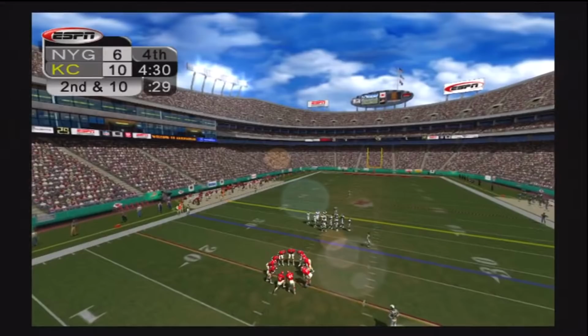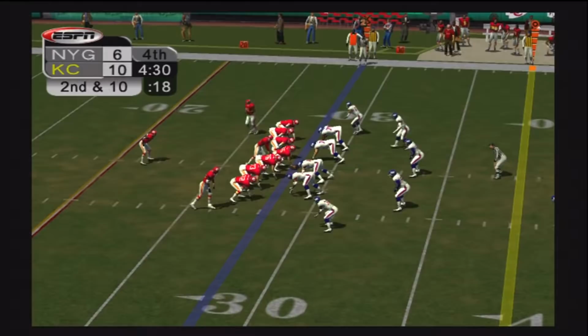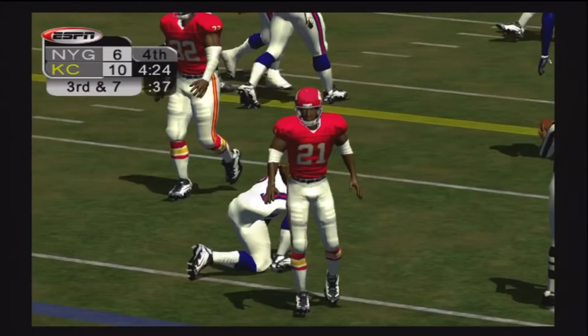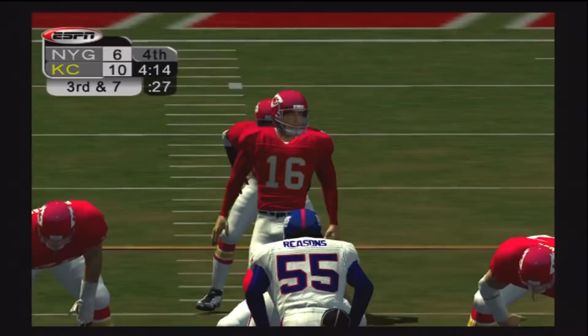Nice, aggressive D. Second down, just a single receiver on the field. Number 21 will get the carry on second down and gains about 3 yards. You can't run on us, baby! Third and six. You can't run on us! Ball at the Chiefs' 32-yard line.